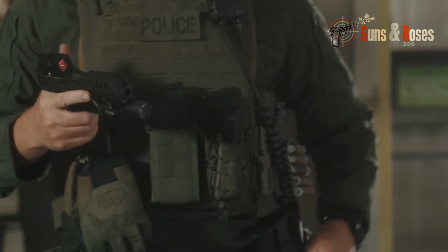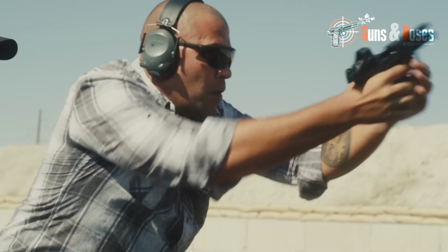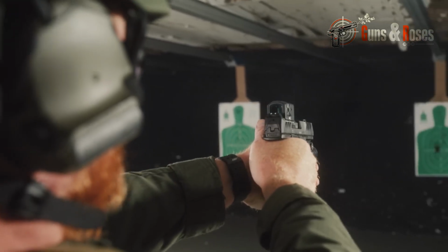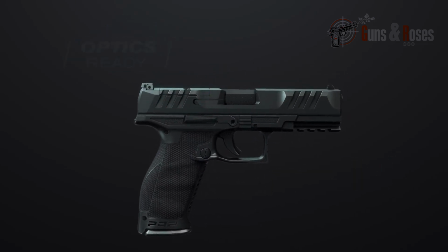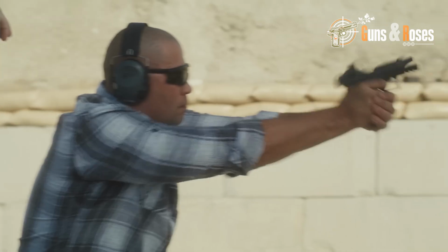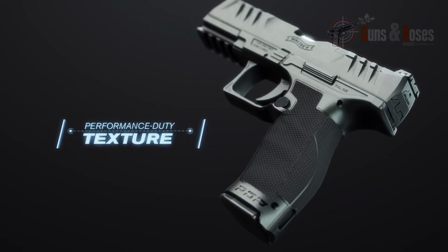As many know, Walther is a manufacturer that's been in the game for a long time, and over the years, they've built a strong reputation for reliability and efficiency. Looking at the specifications, the Walther PDP full-size is a striker-fired semi-auto pistol chambered in 9mm and produced in 2021. It's one of the best full-size pistols around, which has earned it the respect it has today.